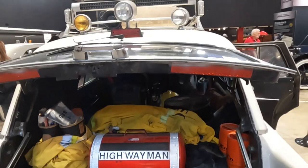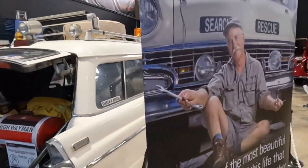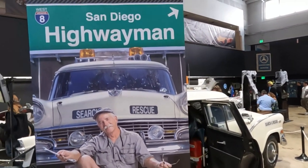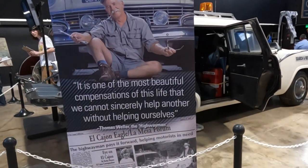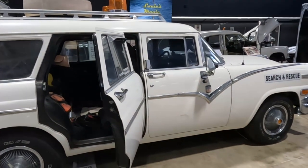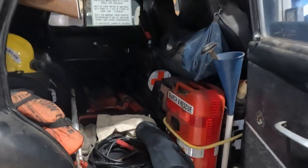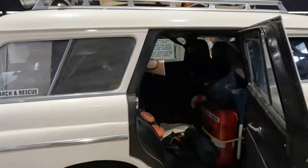Firefighting uniform. DODCF. Okay. And some more search and rescue. It doesn't say what it means. He would use. Looks like he has a gun right here too.